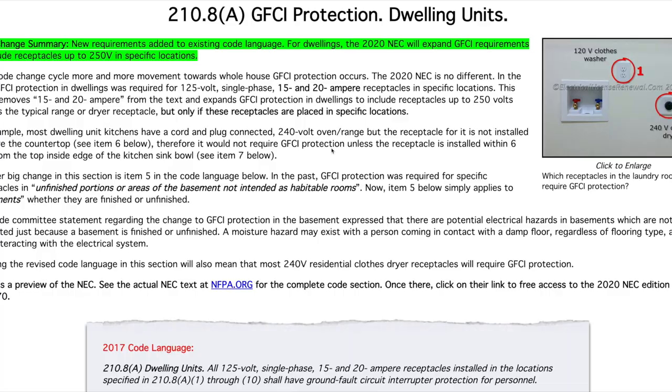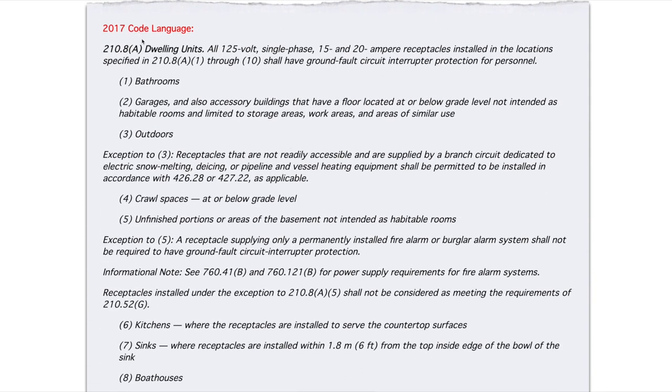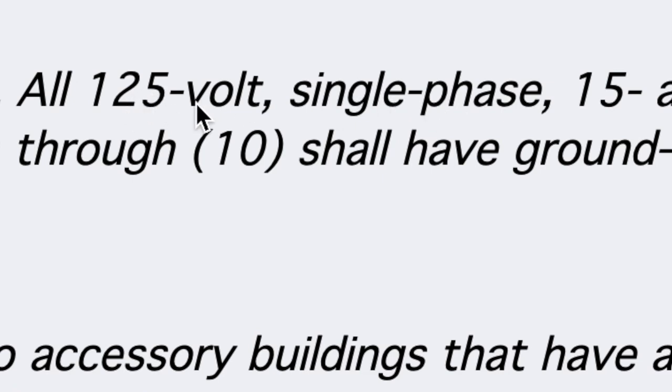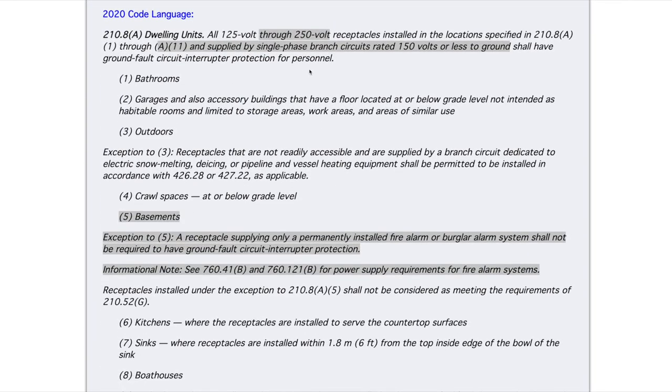Well, they don't make outlets like that for car charging. So the circuit protection has to be built into the breaker. And that's what this little test button is for. I found a really good reference online about the changes in this part of the code regarding GFCI protection for dwelling units. You can see here from 2017 that it just required GFCI protection for 125-volt outlets. But in 2020, you can see the highlighted sections here indicate what changed.